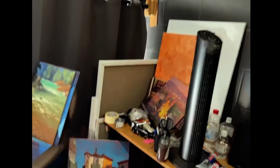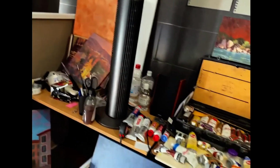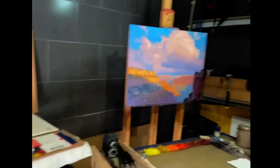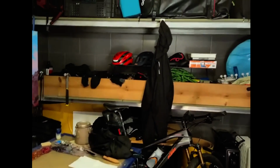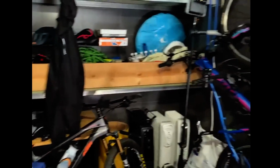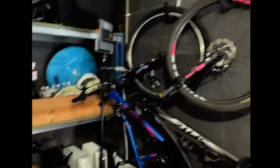So for those of you who are working in a small space, I just want you to see that I too am working in a small space. This is a very small little garage here, and it is also the bike shop and the storage place.